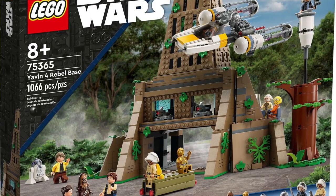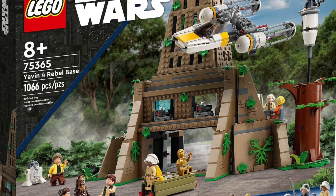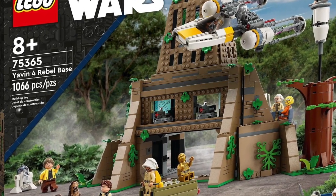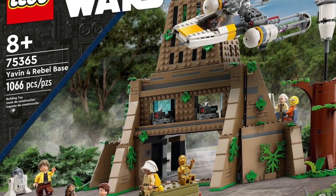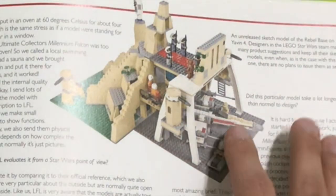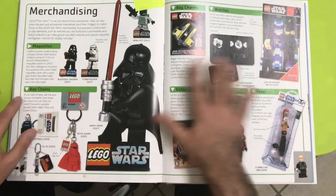It's actually pretty fun to take a look at the 2023 version that is coming soon. Take a look at this, see if there are any similarities, differences. The new one comes with a small Y-wing, while the old one came with a small X-wing and a whole base plate underneath. Here you have some merchandising.